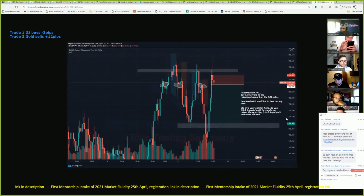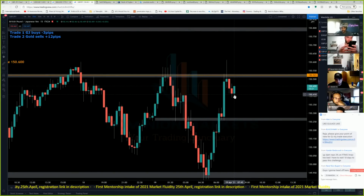All right, let's take a look at this chart over here. I entered the sell, but I'm a bit afraid of the rejection at support. I entered with a small lot to test out my idea. Please give your opinion. Do you think I should wait for a candle to reject? I think what you need to do at this point is to maybe wait for price to create a support. Okay, perfect. So it has created a support over here.